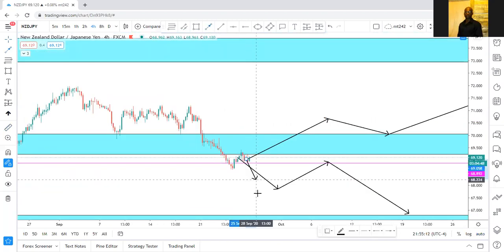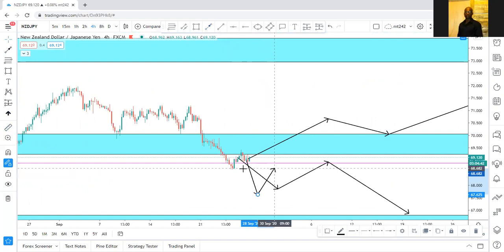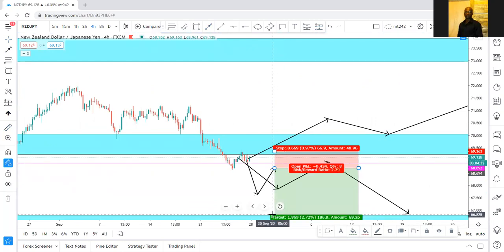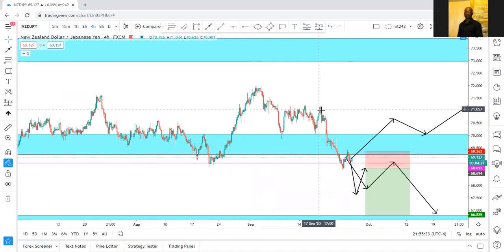If it comes all the way back down, we still have to do a pullback, probably. We'll probably get in on this retest over here, and then we can catch this all the way down and still catch over 100 pips. So no worries if we miss this drop from here. We just want more confirmation. This price has really just been dropping.